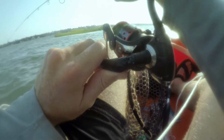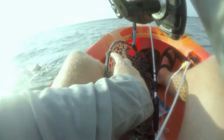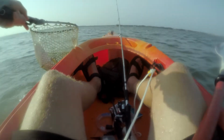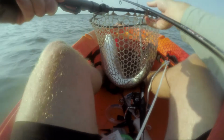See me trying to crank this thing down. Just get him in sight so we can get the net out and get him in the net. All right, so we finally get a visual on him, see how big he actually is. Wish I had the audio because I'm sure I'm freaking out trying to figure out the fish. And then I see the nice spot on the back. Wow, look at that thing. That's a big old red drum right there.